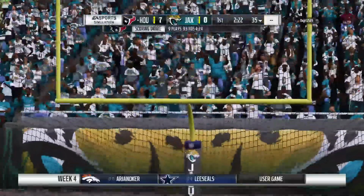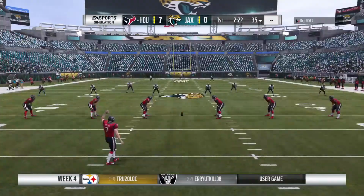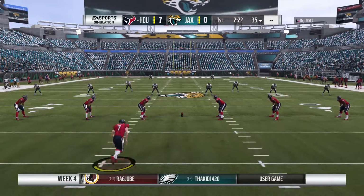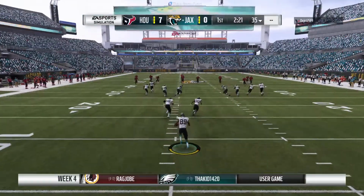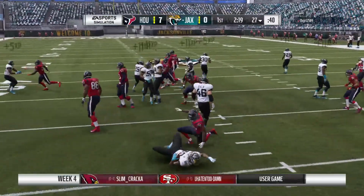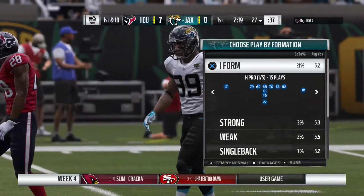Point after, right down the middle. And it's now a 7-0 game. The kickoff team on the field now as they will send this one away. This one taken just inside the 10. And he'll take this across the 25. Couple extra yards up to the 27-yard line.